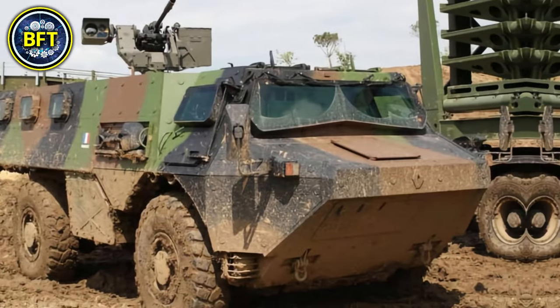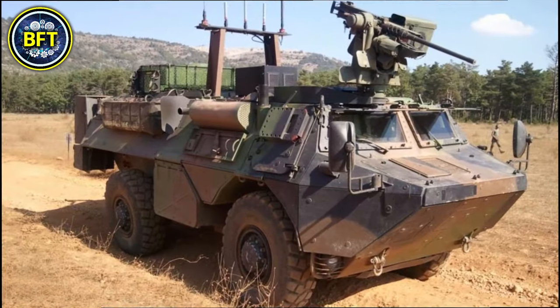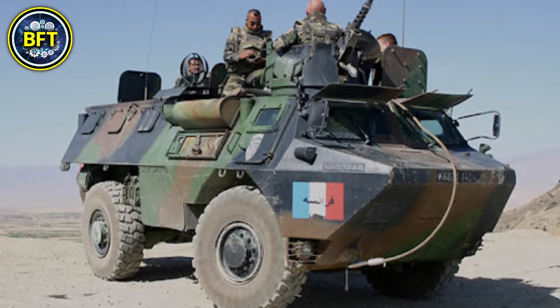The VAB VTT weighs around 13 metric tons and measures nearly 6 meters in length. It is powered by a Renault MIDS diesel engine, producing 220 horsepower, which allows a top speed of 90 kilometers per hour and a maximum range of 1,000 kilometers.